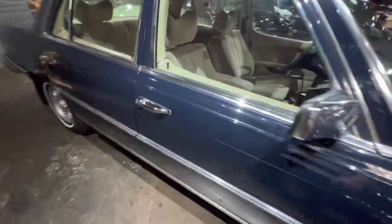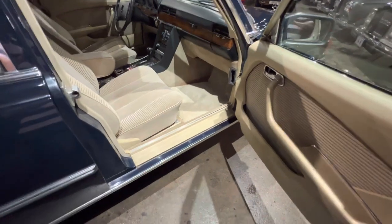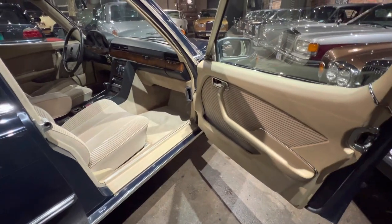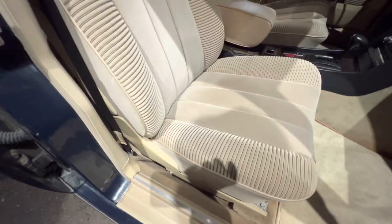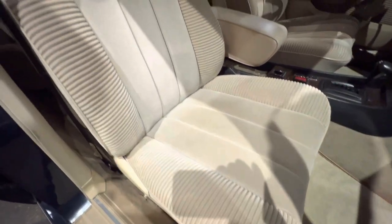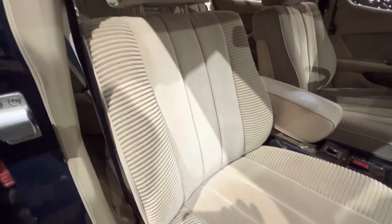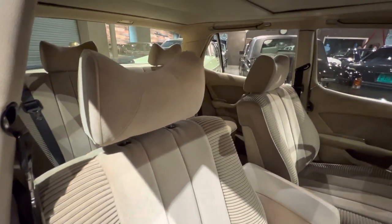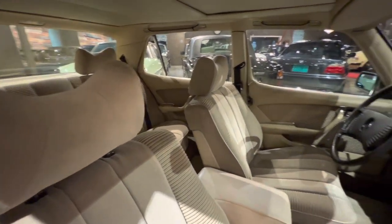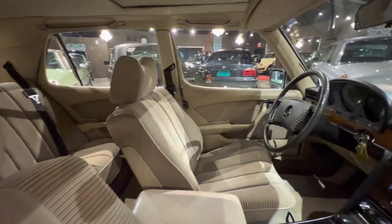Interior finished in cream velour. This is that factory velour. Don't think they were ever sold in the US. Perhaps they could have been ordered, but I don't recall actually ever having seen an American car, so to speak, ordered with these seats.